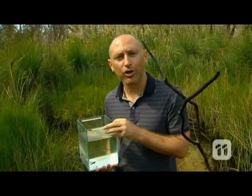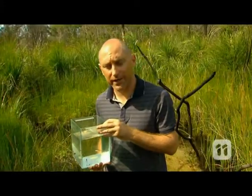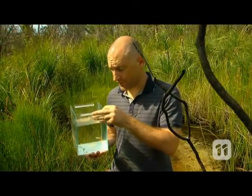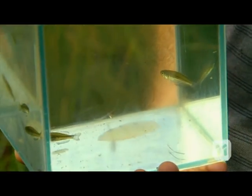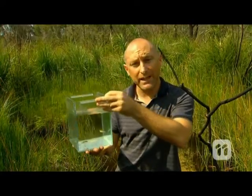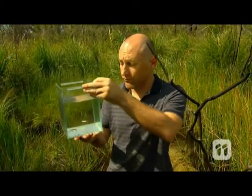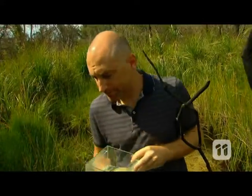So we're only about a kilometre from the coastline, but here we find ourselves a beautiful freshwater creek. And just a couple of scoops, I've managed to find these little guys, ornate rainbow fish. Now these are special to the islands around here because they're adapted for the low pH conditions, which means they live in really acidic conditions. Let's see what else we can find.